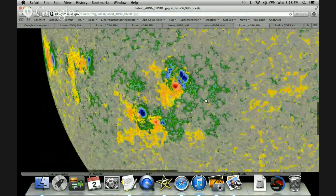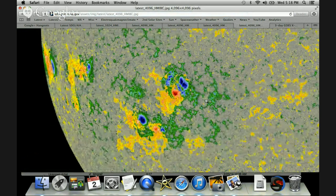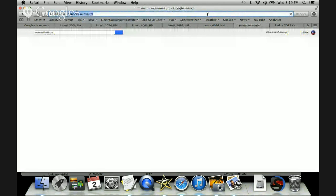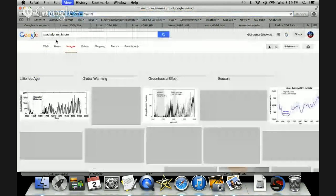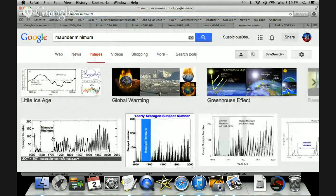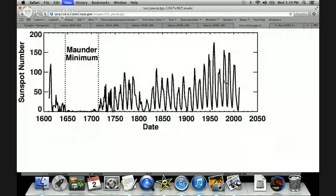Well, I'll quickly remind everyone, and for those who haven't heard it yet, I'll clue you into this little thing. The Maunder minimum, the last grand minimum. Let me go ahead and just pull that up here. And we'll use this one. This is from NASA's Marshall Space Flight Center. This is the Maunder minimum right here, and this is what we could be getting ready to go into.